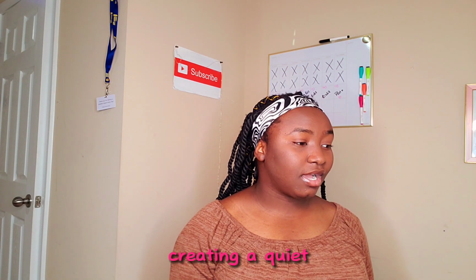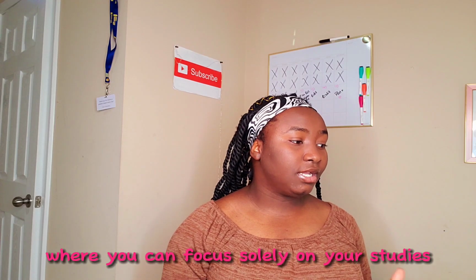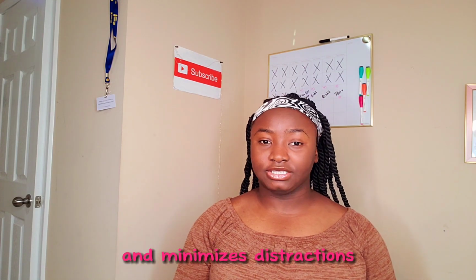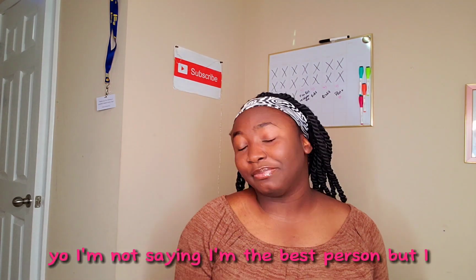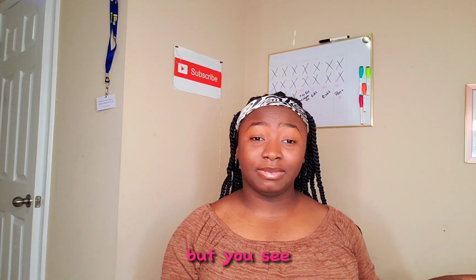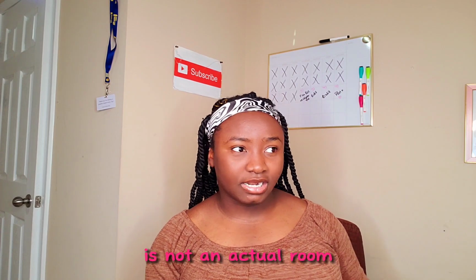So, setting up a dedicated study space means creating a quiet, organized area where you can focus solely on your studies. This really helps me establish a routine, and it minimizes distractions. Yo, I'm not saying I'm the best person, but I think I am. My bed can be a mess, my closet can be a mess, but my study space is not an actual room.